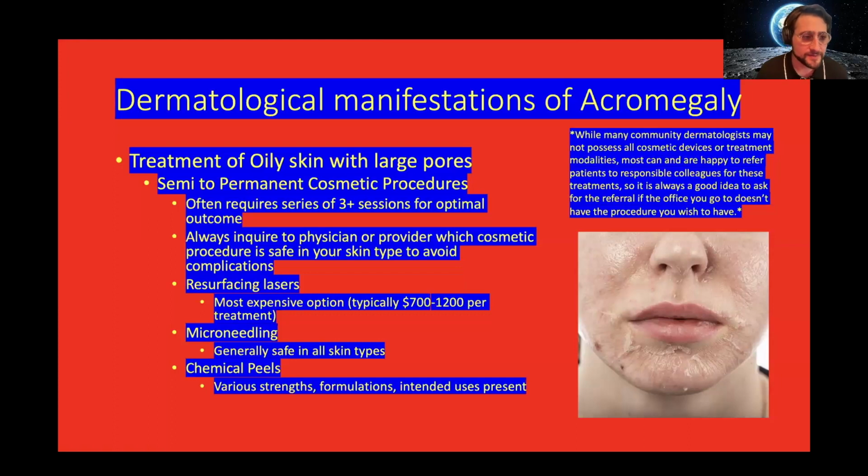Mostly with med spas, and some offices are run by non-dermatology or plastic surgery providers, and it gets a little sticky from there. The most expensive option is resurfacing lasers. They're the most effective. Generally, it's around $1,000 a treatment, but it is pretty permanent.